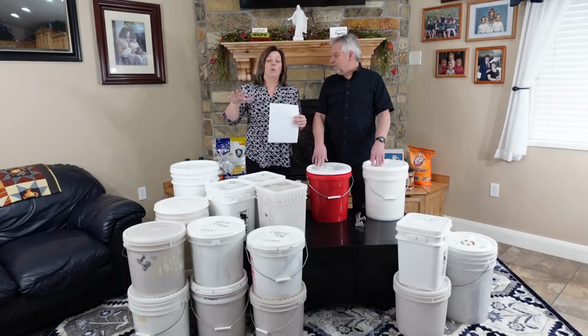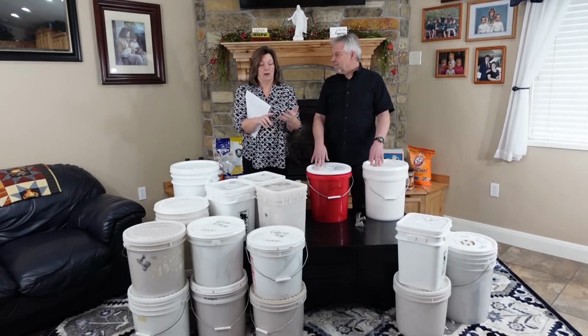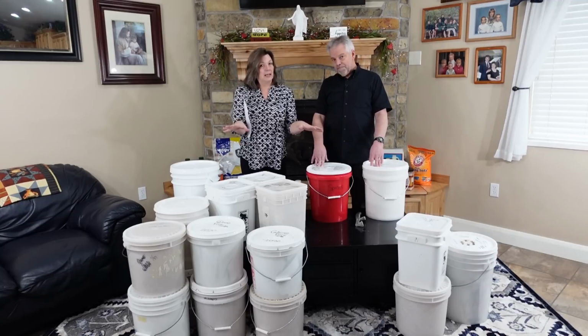And that is really important, because there's not meat in this storage. So now we're going to talk about dry goods. Our definition of dry goods is goods that are low in moisture, less than 10%, and low in fat, that have a really long shelf life. That's what we're looking at today.